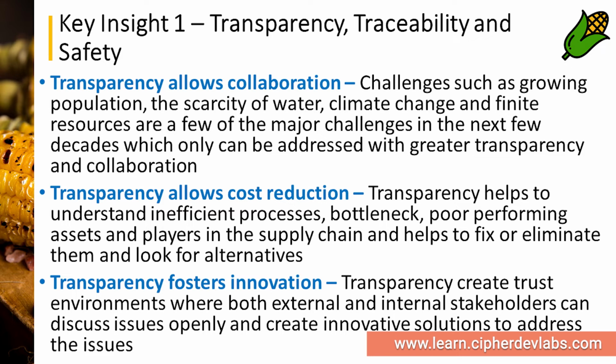For example, if your supplier is not delivering, you can easily understand and find another alternative supplier to deliver the required raw materials. And also you can do things like blacklist a supplier and share that blacklist with all the other stakeholders to ensure that you have very high performing players or stakeholders who are very responsible and committed to deliver great value to the customers.